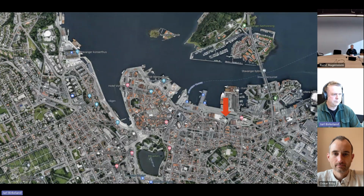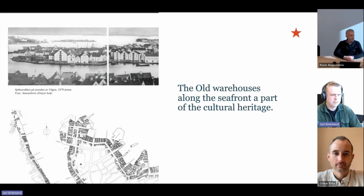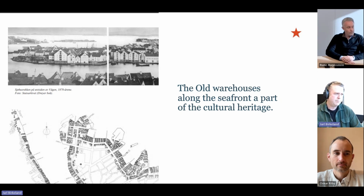The entire peninsula around here and around the central bay, which the city center is situated around, was exposed to the sea. But in the later years, in the 70s, there was a landfill which put all the old sea houses, warehouses, which were a part of the seafront, on dry land. They were not exposed to the sea anymore. But all the old warehouses are now a very strong part of the heritage of the city.